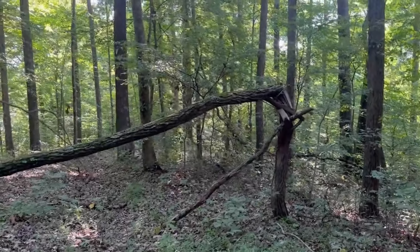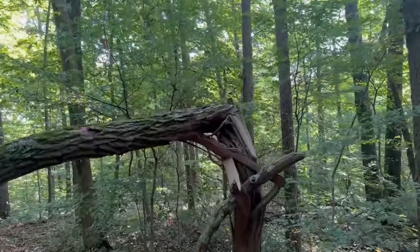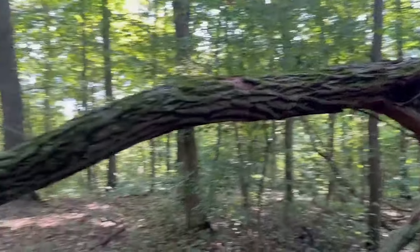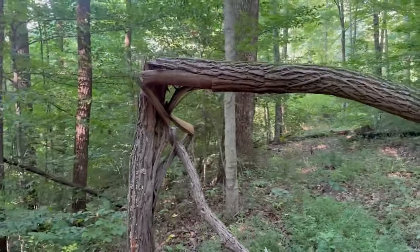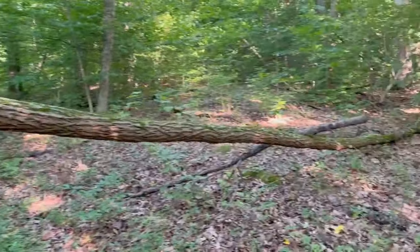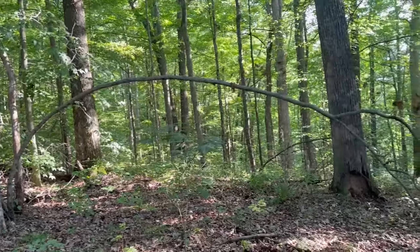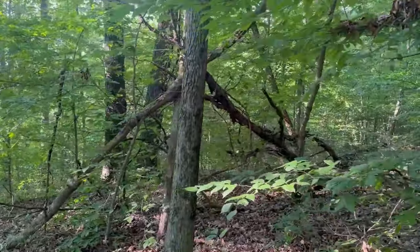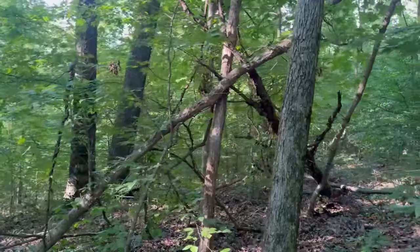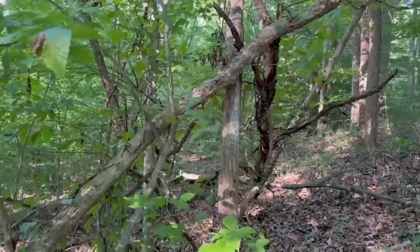Another broken tree, a lot like that other one I was looking at. Pretty interesting break. It's got a limb leaning on it there. And that one sort of perched there from this side. And there is an arch right here too. Pretty cool. Just a little bit further is this. Two trees that are like crisscrossed. And some other limbs in there too.